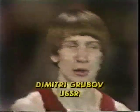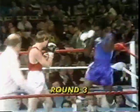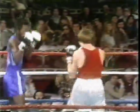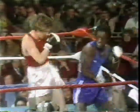That's Dimitri Grubov of the Soviet Union. Right there, so strong in that upper body. He keeps coming. But his opponent, Johnny Bumphus of Memphis, Tennessee, now born in Tacoma, has shown absolutely no fear, has had, I think, many more punches scored because of the hand speed. Right there, you saw that right lead again. Bumphus fighting southpaw style. Look at that, getting those blows in there. Look at that again.